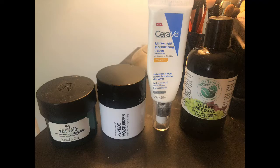Now for face moisturizers, in December I had 5 moisturizers and now I'm down to 4. I don't have the same exact ones though. I did empty out the Drunk Elephant sample and the Glam Glow sample as well. I finished both of those. I also tried a brand new moisturizer, which is the Inkey List Peptide Moisturizer as a nighttime one, and I of course use grapeseed oil as well. So the Tea Tree Body Shop one, I use that mainly if I have breakouts or I feel like my skin's acting out a little bit.